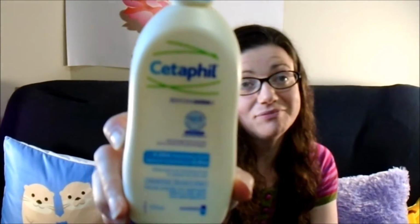Finally, Cetaphil, or Cetaphil, I say Cetaphil, which could be wrong. The Restoraderm, it's the eczema moisturizing wash, because it's for reactive skin. It's a non-drying formula to cleanse dry, itchy skin. Clinically proven. Price, quite expensive. I think I paid something like $14.99 for this tiny little, this is a small bottle.